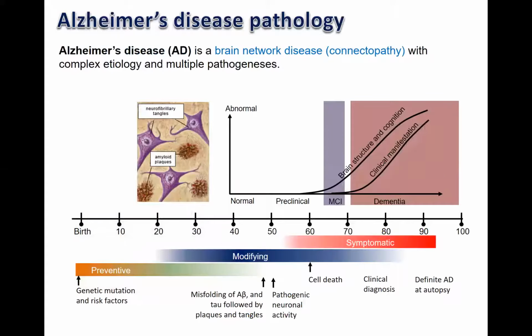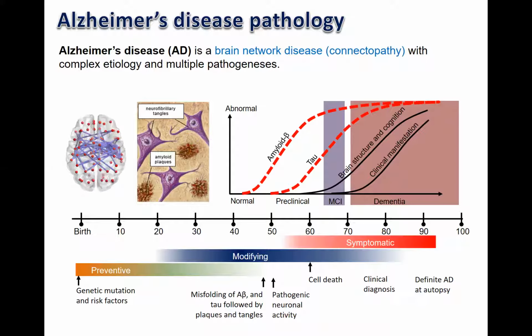The key idea behind our project is that Alzheimer's disease is a brain network disease, also called connectopathy. It is believed that Alzheimer's disease is based on the buildup of two proteins in the brain, amyloid beta and tau, even 20 years before clinical symptoms. These proteins are not distributed randomly, but rather accumulate in characteristic spatial patterns. Eventually, they cause specific connectivity alterations in large-scale brain systems.